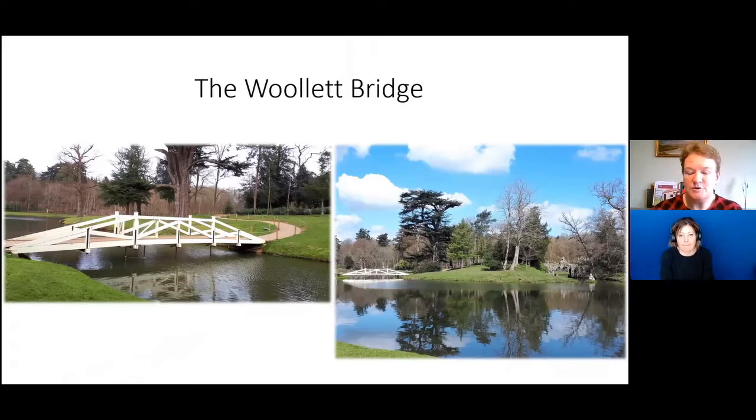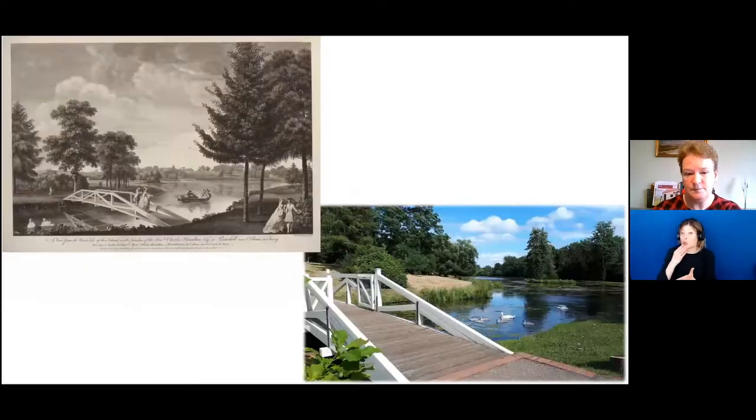We leave Grotto Island by the Woollett Bridge, another Palladian design, named after the 18th century engraver William Woollett, who often visited Painshill and published books of engravings of the park, which have proved very useful in recreating Hamilton's vision authentically. Here is his engraving of Woollett Bridge in 1760, which is now held in the British Museum, and a present-day view.